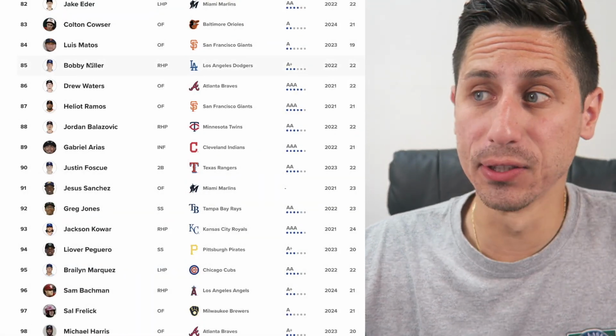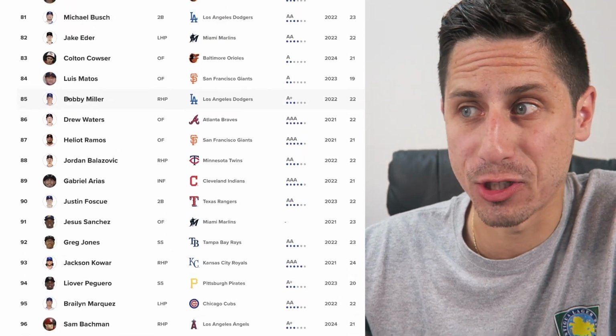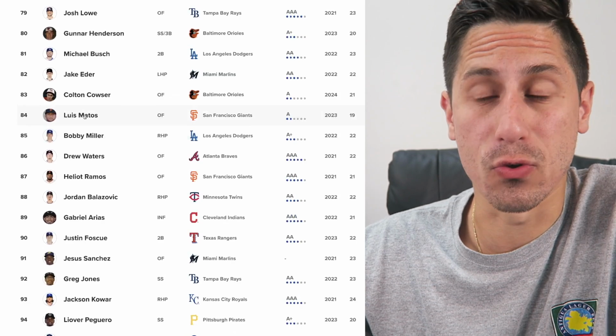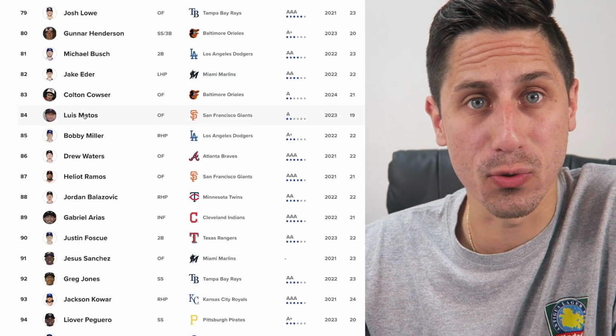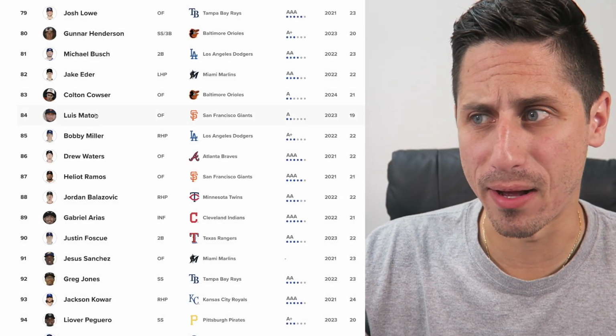85, Bobby Miller out of Louisville. Super lively arm, and we know what the Dodgers can do with pitching. He was a draft pick last year. Bobby Miller is a guy to watch. Luis Matos, quick, high riser here in the Giants organization. 19 years old, tearing up A-ball. He's going to get up to Double-A probably by the end of the year.